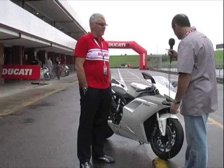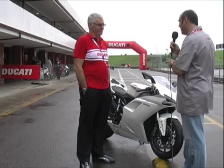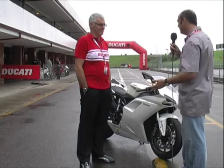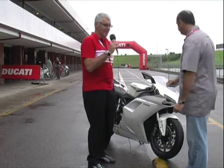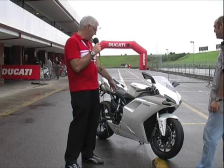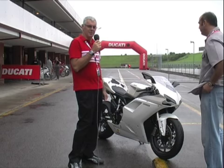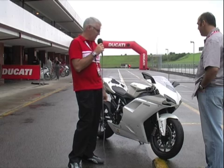Warren, with the new 1198, what differences are there between this bike and the 1098, the bike that it replaces? I mean, they look pretty much the same, but what are the major differences? Okay, well, the main difference, of course, is in power. In the engine alone, which is hard to see, the capacity increases from 1098 to 1198, with 10 horsepower more, and the torque is up as well.